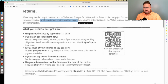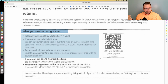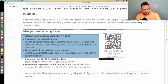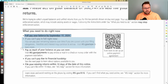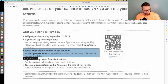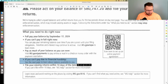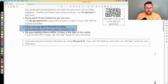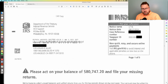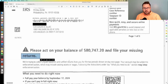And next, the IRS tells you, in its opinion, what you need to do right now. The first 3 bullet points here, unsurprisingly, have to do with paying off your tax debt, either paying it off in full or paying it off over time, and of course paying as much of your balance as you can now. The next bullet point says, if you can't pay due to financial hardship, you can see the next page about options available to you. I will discuss those with you when I get to that page. And then it says, file your missing returns within 10 days of the date of this notice. That's only if you do have a combo account, meaning you have a balance due for some years, and then you also have unfiled returns for other years.